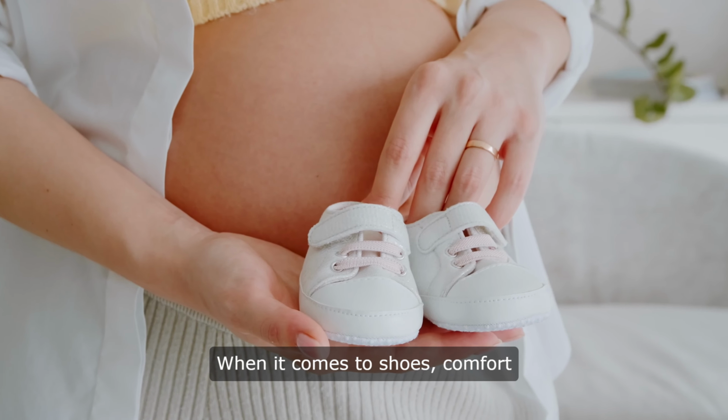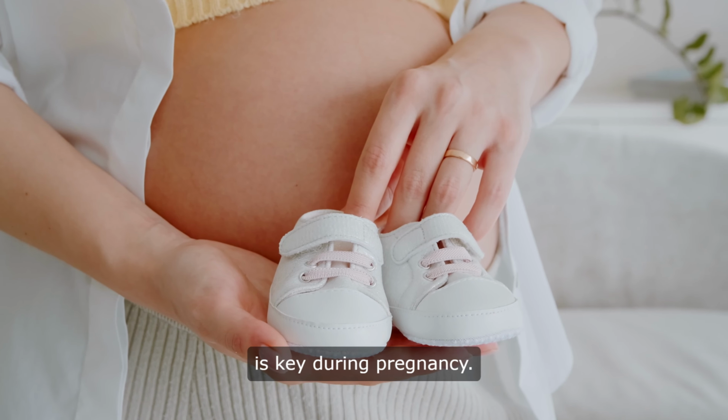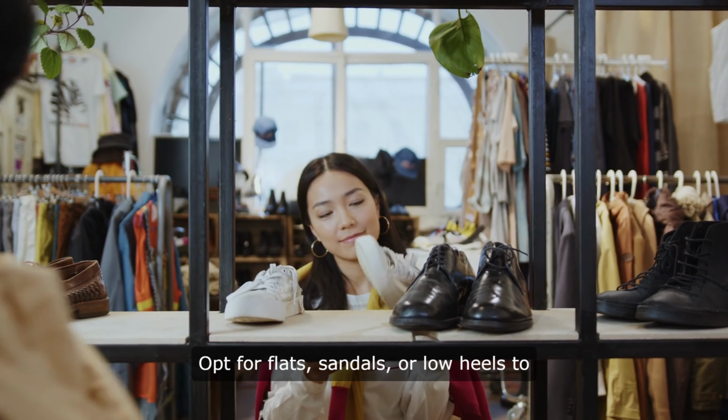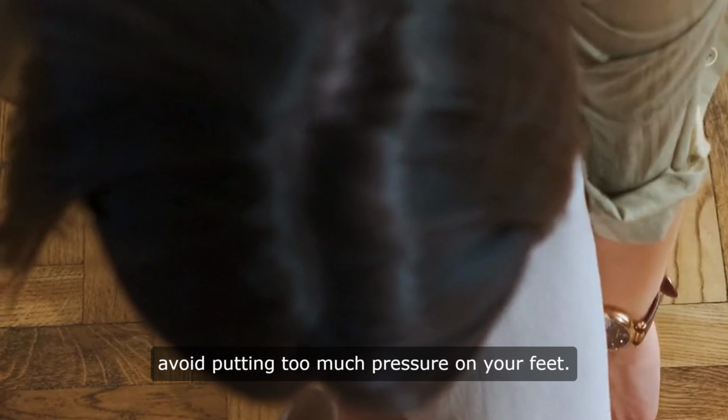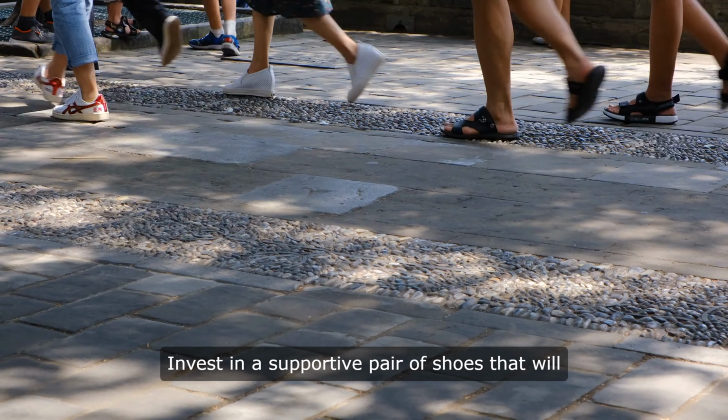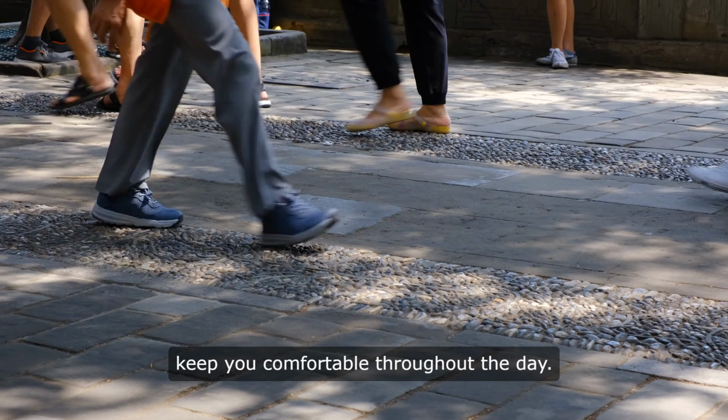When it comes to shoes, comfort is key during pregnancy. Opt for flats, sandals, or low heels to avoid putting too much pressure on your feet. Invest in a supportive pair of shoes that will keep you comfortable throughout the day.